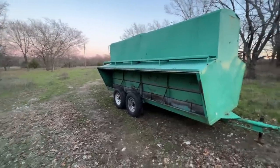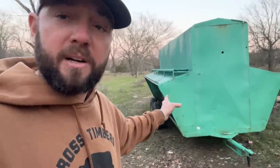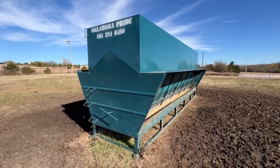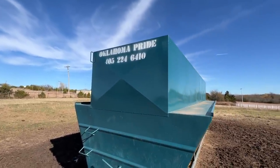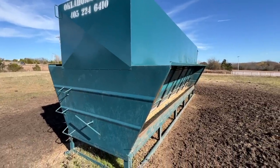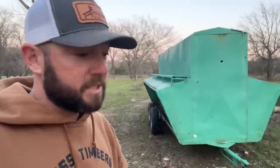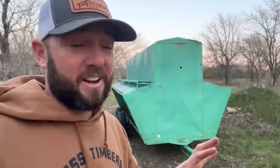So, it's easy to blame on Dunbar. But this one, compared to my Oklahoma Pride Feeder, like the blue one at the Ponderosa, it's on skids. So you don't have to deal with the tires. Now, it is on the skids, which means it is mobile. It means you just can't physically move it and travel with it, or take it to town, obviously, because when that sucker is full, it's sitting there and it's staying there.